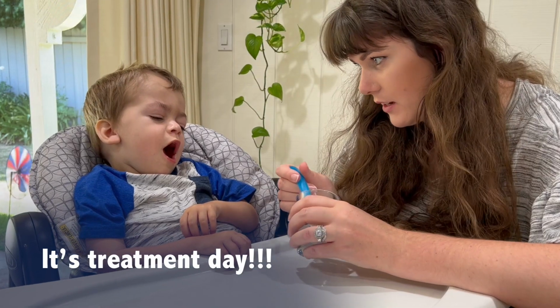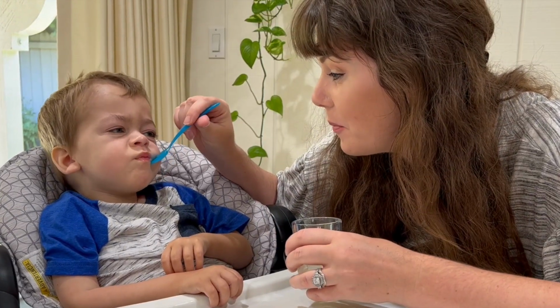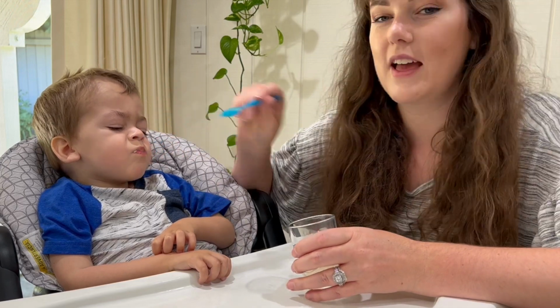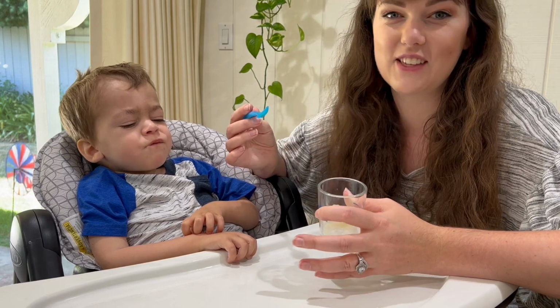Okay, let's give you your medicine, but are you ready? Yeah, good job. Yum. So today is treatment day. We have treatment days now every other day. And that is new because we're in phase 2 of the dosing schedule.